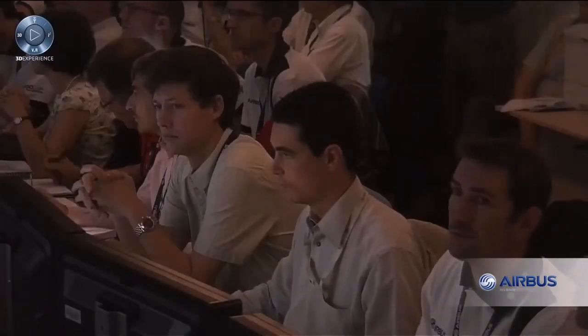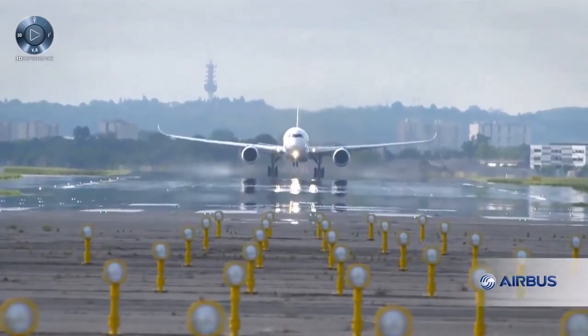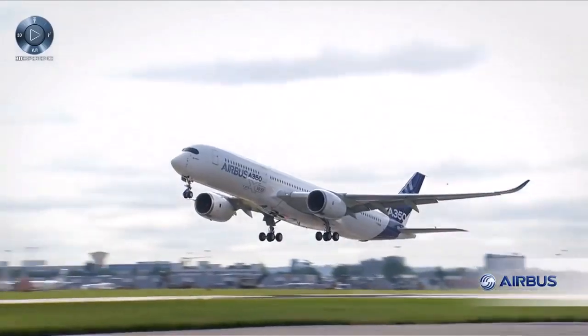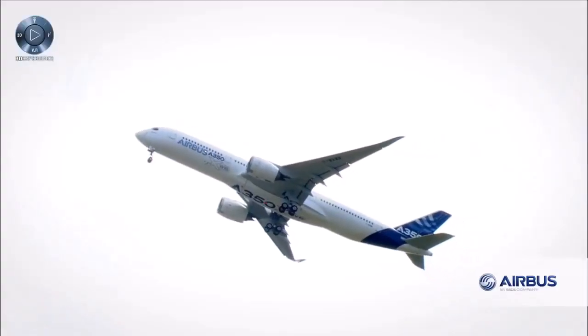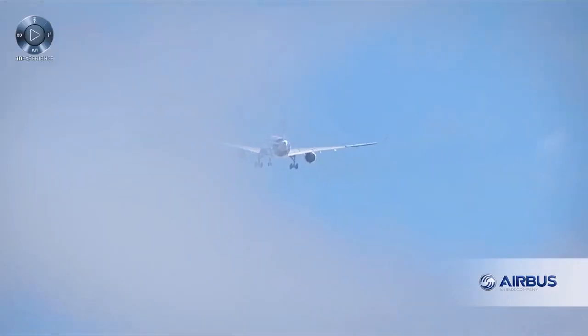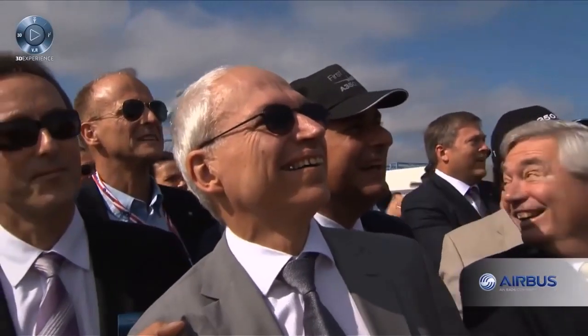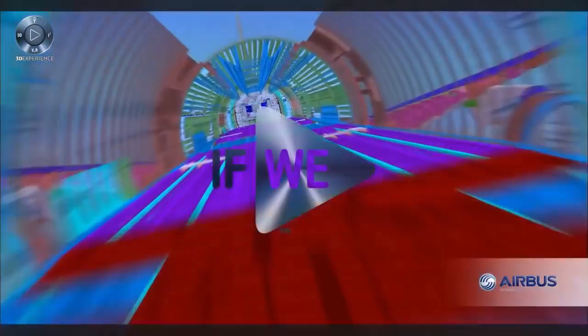Now our objectives are to accelerate production ramp-up, to deliver the 700 planes already on the Airbus order books, and to have more. When we develop the next version, the 1000, the digital mock-up will prove to be an extraordinary asset because it will enable us to accelerate development of the new plane. I believe that we are just beginning to benefit from all the advantages presented by this digital mock-up.